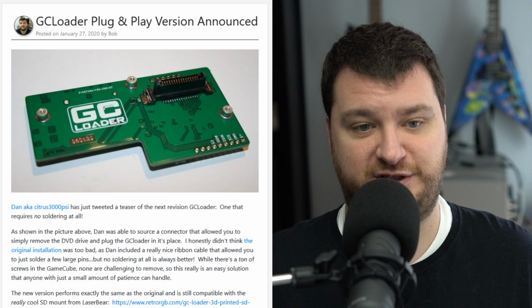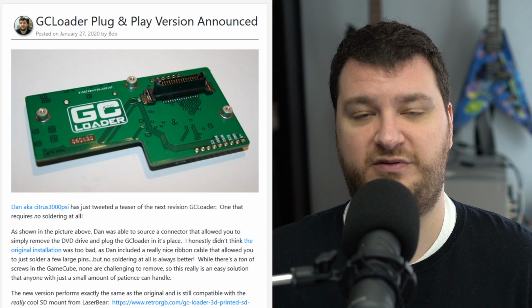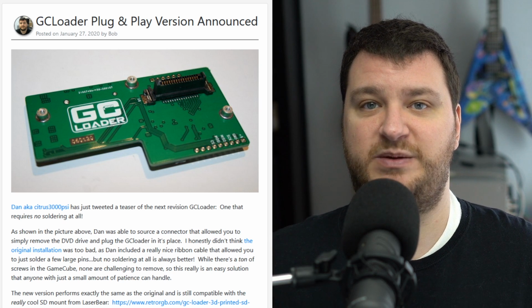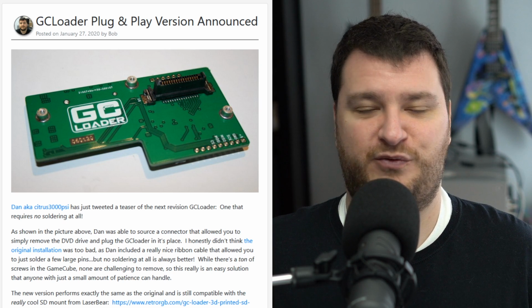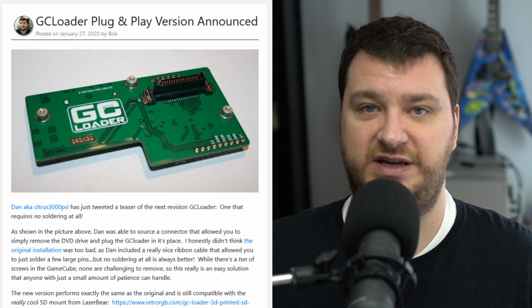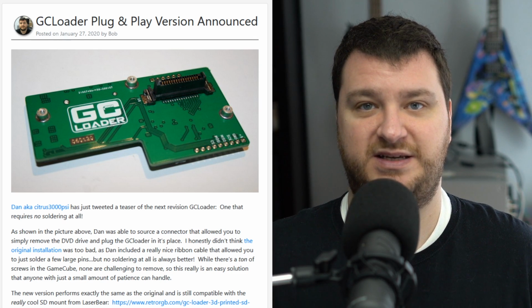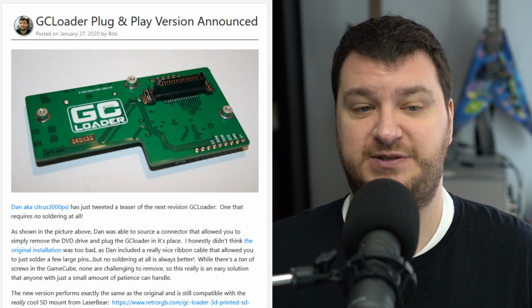However, with this version, all you have to do is unbolt stuff and then plug this in the place of the DVD drive. Now, one warning, the GameCube has a ton of screws. So just disassembly and assembly is probably 20 minutes all said and done for your average person. But the actual installation of the GC Loader is quite literally, when you get all the bolts out of your DVD drive, you lift it up, put this in its place, line it up with some spacers, bolt it in, and you're done. So I think that's absolutely awesome.